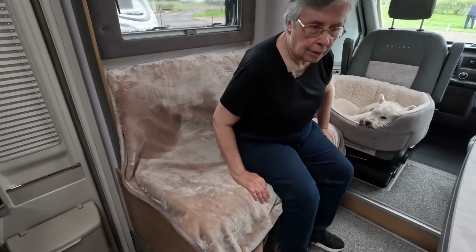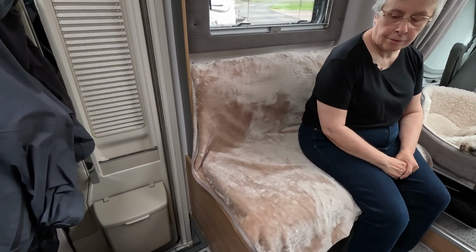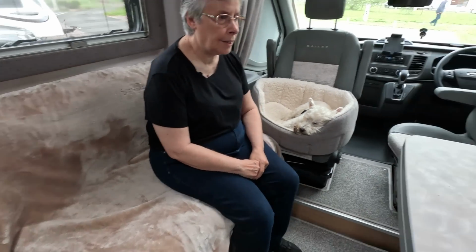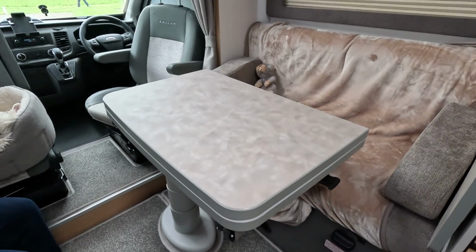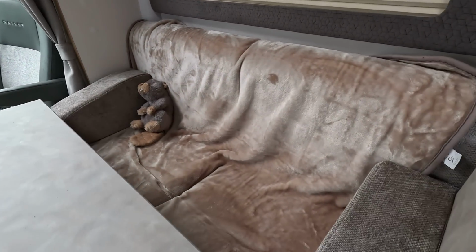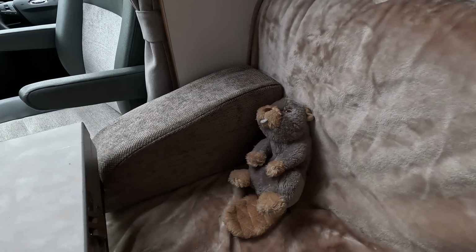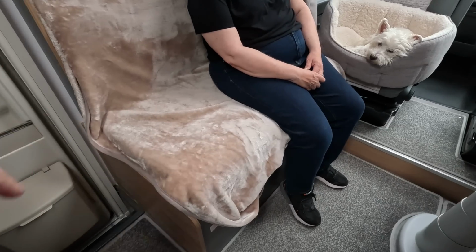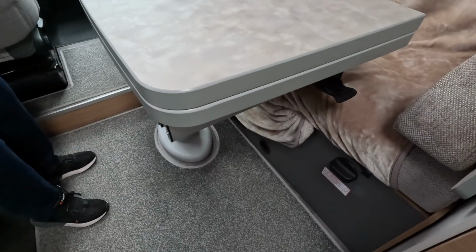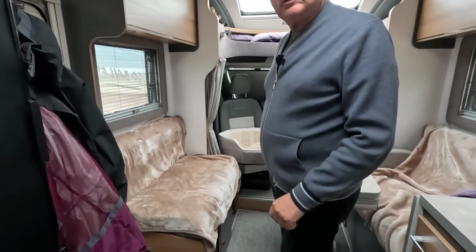They are quite short, well, because of the fact that you've got the fixed bed. This is purely a two-seater. This one's a little bit longer, but again, it's pretty much a two-seater. Comes with these armrests. It doesn't come with a beaver. No. Both of these sofas make up into travel seats, and I'll show you some video of that. So let's have a look.